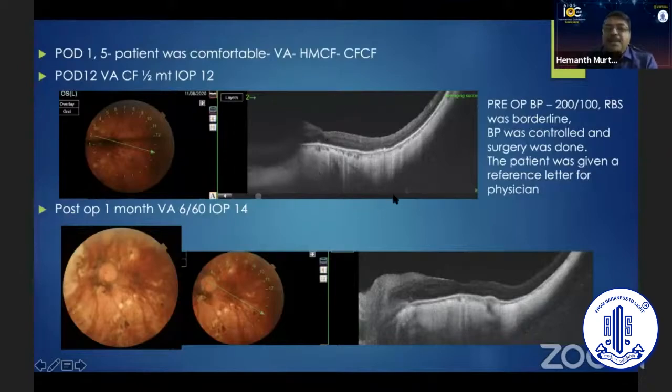There was a problem prior to surgery wherein we observed that the patient had high blood pressure. But the patient said that she has no history of hypertension. Anyway, we kept that in our observation. She had borderline random blood sugar. So we controlled the hypertension and the surgery was done, and the patient was given a reference letter to the physician asking her to see the physician because there seems to be some problem in her health.